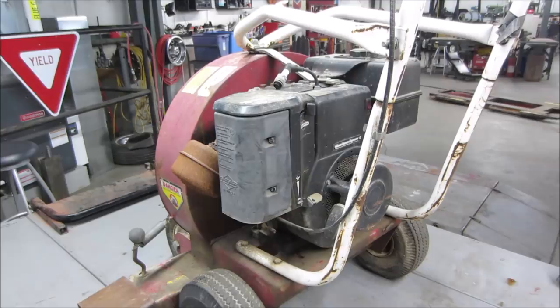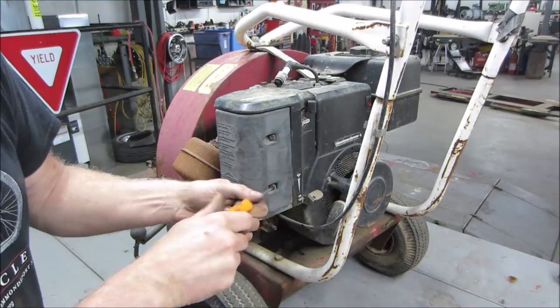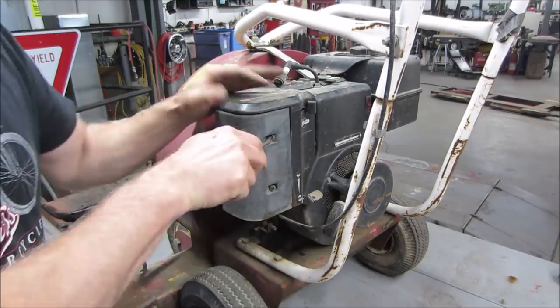I do have a fan on in the background. People are asking what that buzzing noise was. It's just a fan. It's hot and humid in here, so I want you guys to be comfortable, so I'll turn the fan on.